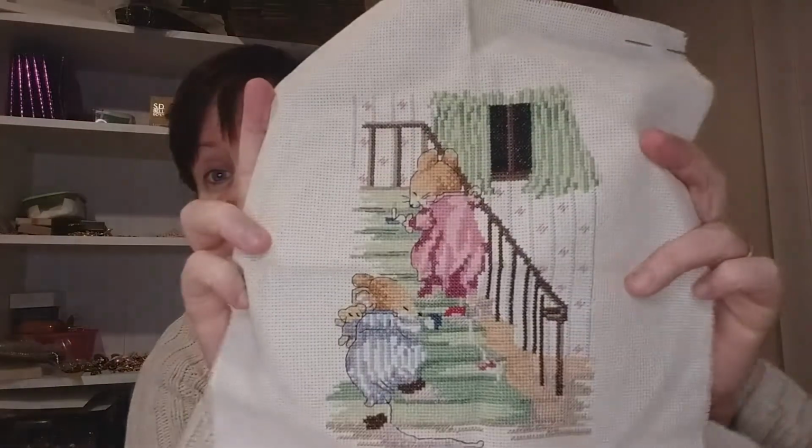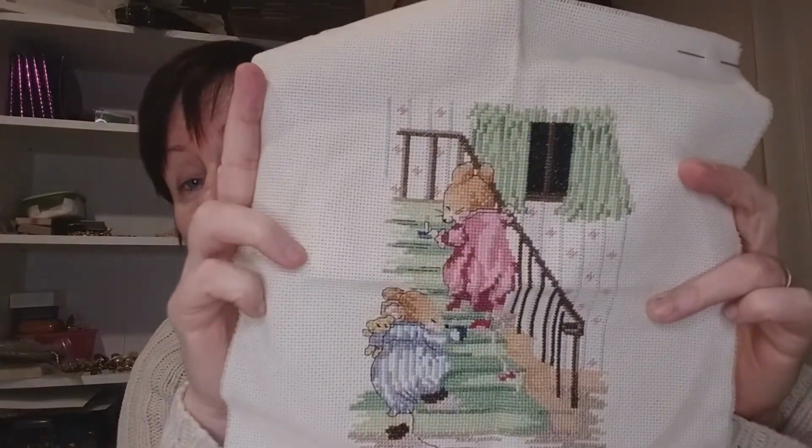But so that has been my week. So we'll start into what I have worked at and I'll show you how it's all going. So I'll show you, this is the little mouse one, the Up the Wooden Hill. As I say, all the stitching's done, it's just the backstitching now that needs done. So that's it there.